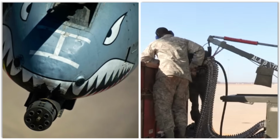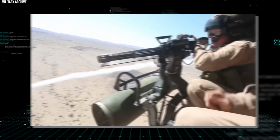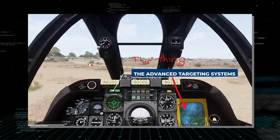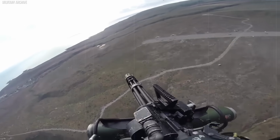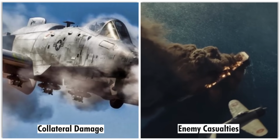Its capacity for destruction is further accentuated by its precision. The Avenger wasn't just about raw power, it was about delivering that power with pinpoint accuracy. The advanced targeting systems of the A-10 aircraft, combined with the Avenger's design, ensured that it could strike with deadly precision, minimizing collateral damage while maximizing enemy casualties.